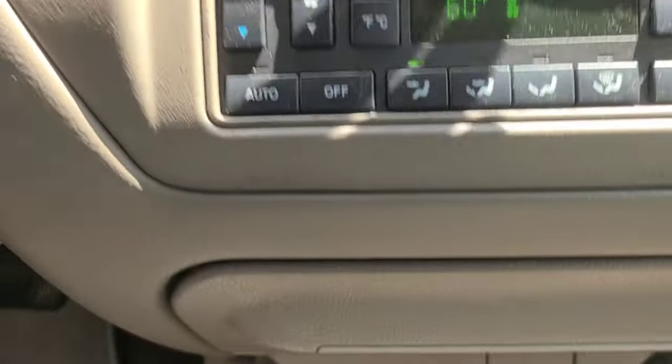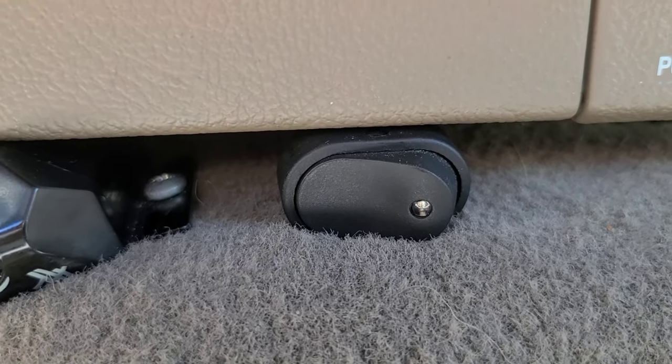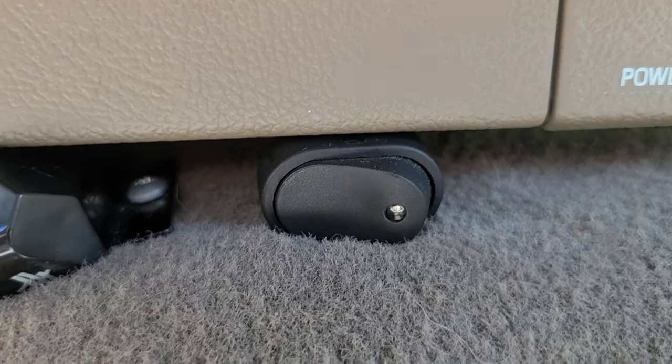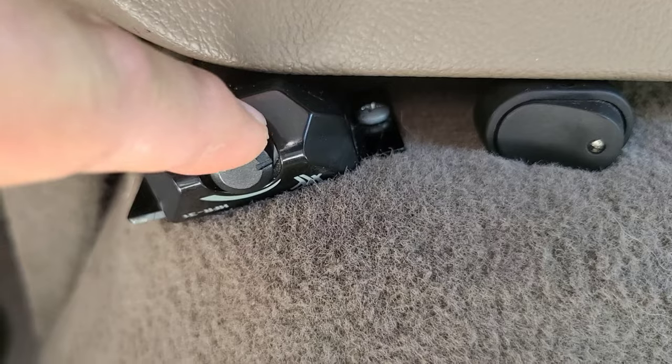Okay, and then down here, I've got the on and off switch for the amp. So I can actually, I've got my family in here. I don't need to have the amp on at all. And if I do, I can control it.